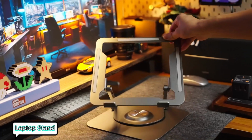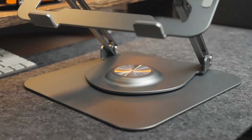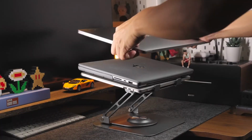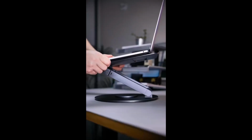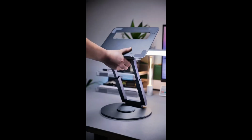Boost comfort and productivity with this adjustable laptop stand for desk. Featuring a 360-degree rotating base, it's perfect for collaborative work and easy screen sharing. The ergonomic riser helps improve posture, while the foldable, portable design makes it ideal for home, office, or travel. Compatible with all 10 to 16-inch laptops, it's stable, versatile, and built for everyday use.